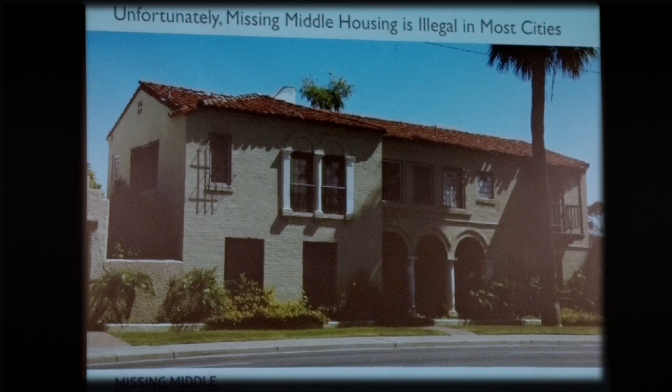So back to the zoning. Missing middle housing is actually illegal in most cities. So this is an apartment building that is beloved in the community. And these are the types of places that we hear over and over again. These apartments actually never go on the market because the people who live in them love them. And if they ever decide to move, they make sure that the next person is somebody that they love, a friend or a family member. They make sure to pass that apartment on to somebody that they know rather than having it on the open market because it's such a great place to live.